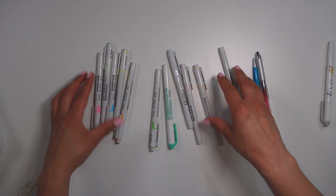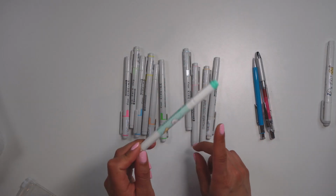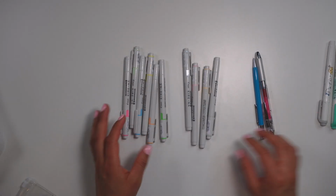These other pens, oh, actually, here we go. Here's a green one. I think there was still one more. I think it was orange, and I didn't get that one.